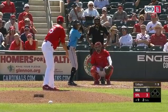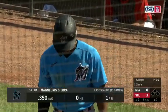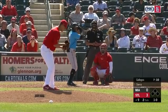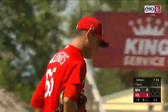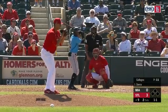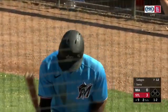Magneuris Sierra with 2 outs. See the infield in with his speed. One ball and 1 strike. He is out of options, so this is clearly a very big camp for Sierra. A lot of times for a player that could be a good thing because you think, hey, if they don't want my services here, then I have a chance to go somewhere else and play in the big leagues. Here's a 1-1 pitch. Doesn't always work that way, but there are times when maybe you get released and off you go and somebody else wants you and you take off.